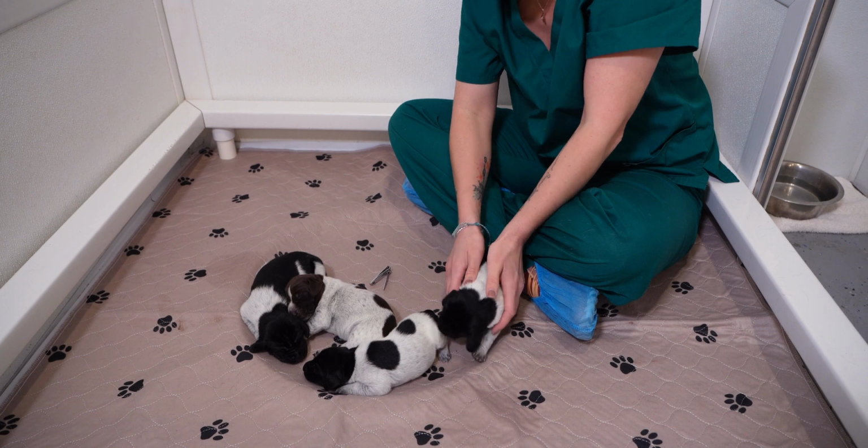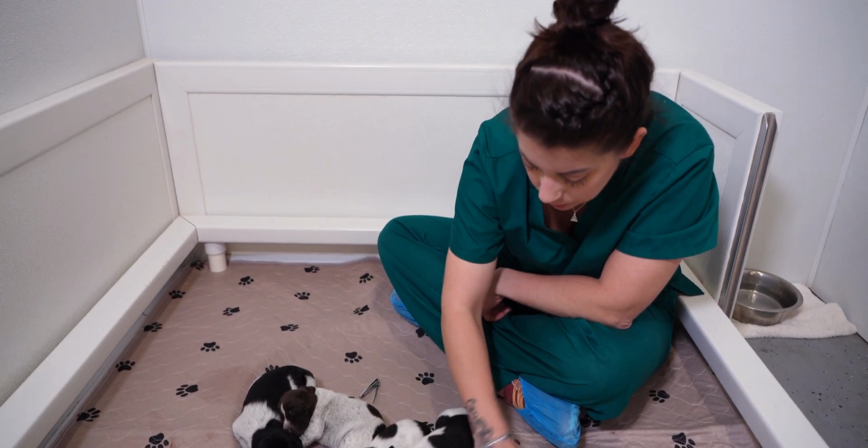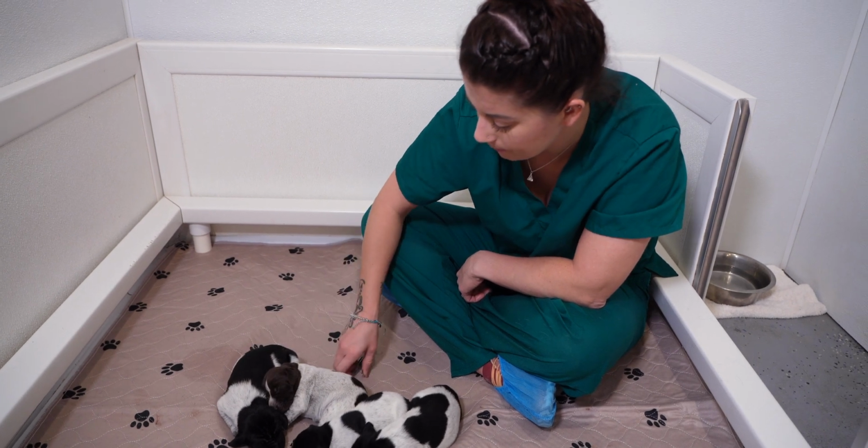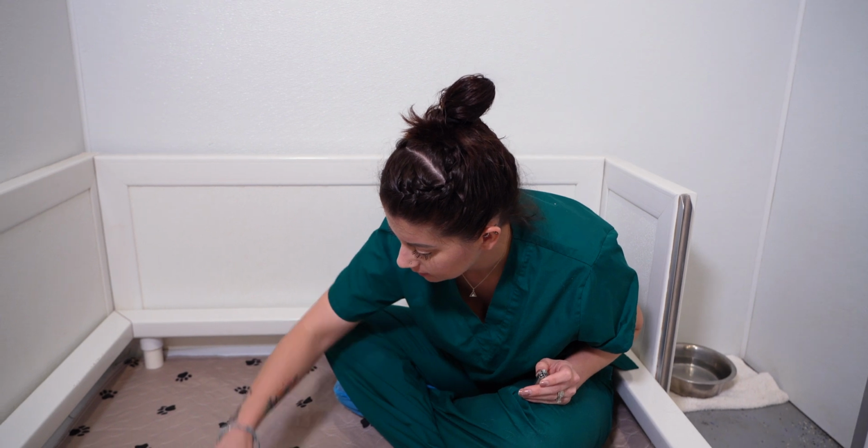Okay, babies. Well, now that you guys are all nail trimmed and biosensor training is done, we're going to go ahead and get Mama back in here with you to lick you a little bit and cuddle you and nurse you.